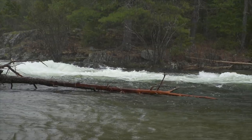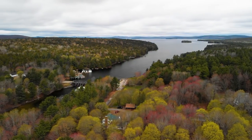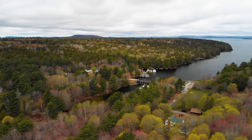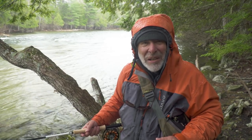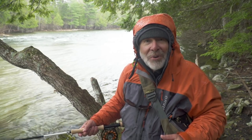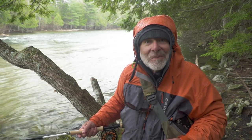The front we've been watching is now upon us. Here comes the weather. You know, these days, there's no reason not to go fishing, no matter what the weather is. With modern rainwear, insulated underwear, and a wool hat, you can stay pretty darn comfortable, even on a miserable day like this. It's 40 degrees, it's windy, it's raining, but there's nobody else on this beautiful pool on Grand Lake Stream in Maine. This is a prime part of the season, and probably the best pool on the river. There's nobody else here but us.